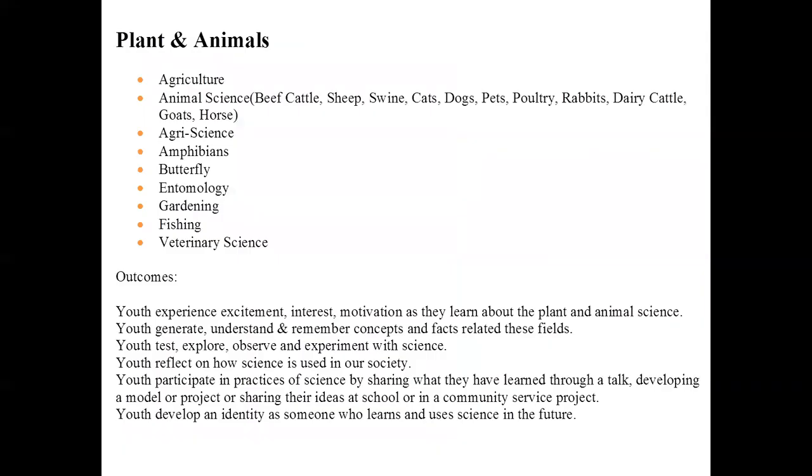Plants and animals. 4-H has started its roots in agriculture and farming, and we still have those roots today. Curriculum could include agriculture, animal science, amphibians, butterflies, entomology, gardening, fishing, and veterinarian science. These outcomes would include that youth can experience excitement, interest, motivation in plants and animals. They can understand and remember concepts and facts related in these fields, and that they're able to test, explore, and observe and experiment with this science.